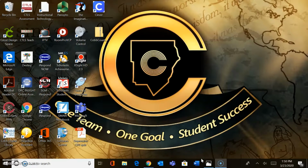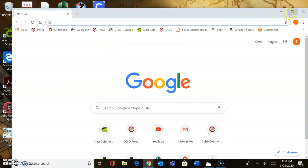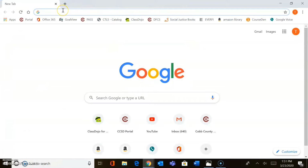I am going to help you with your middle school scavenger hunt and kind of show you where you need to go online to answer the questions on the scavenger hunt itself. So the first thing you will do is open up Internet Explorer or Google Chrome. So double click on that. And then you will type in the Cobb County website.